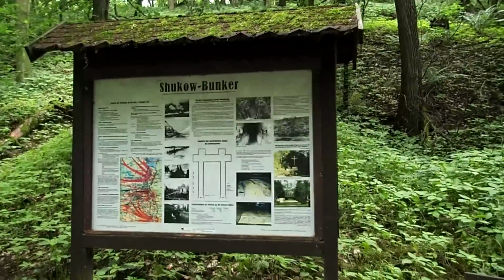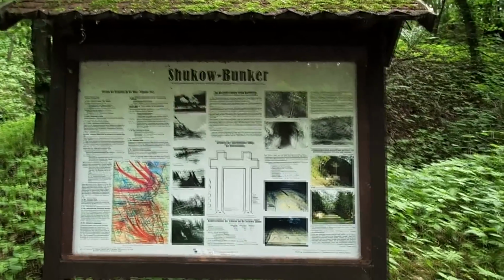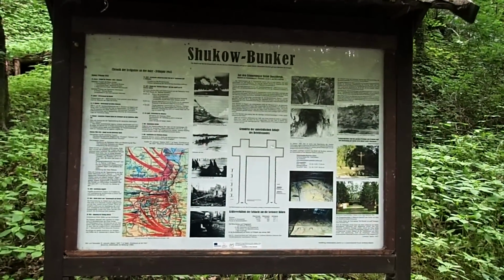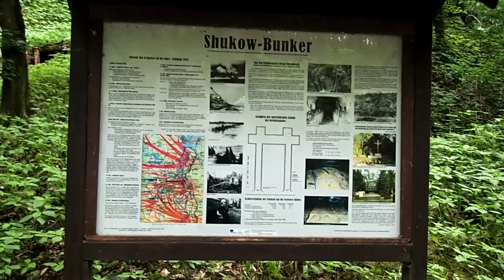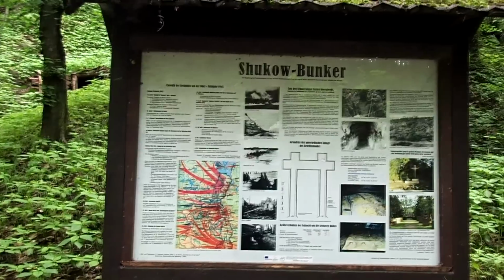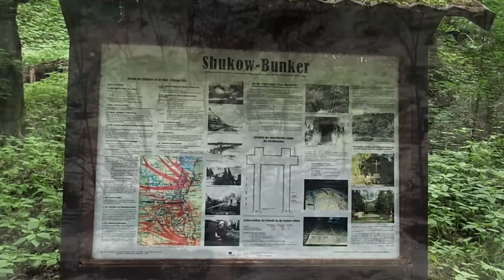Here's an informative poster. You can actually see a lot of information, and some pictures of the digging crew themselves. Amazing.